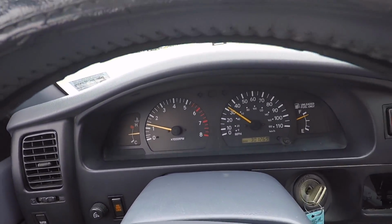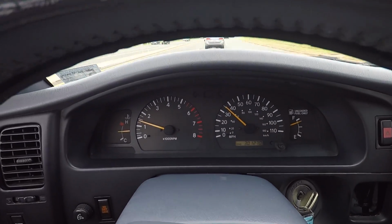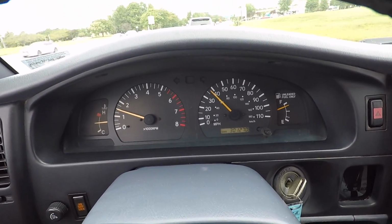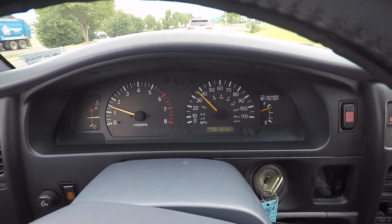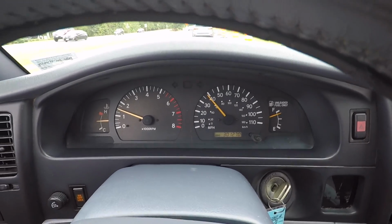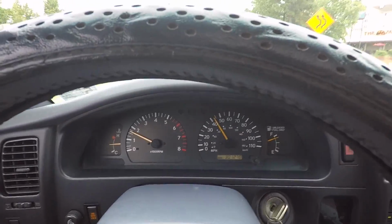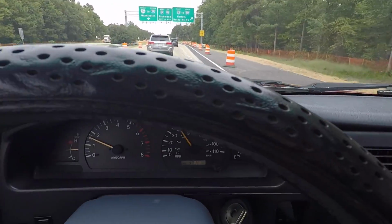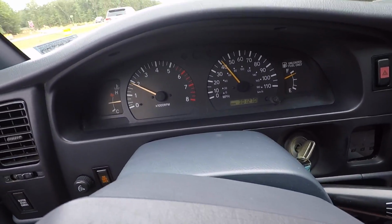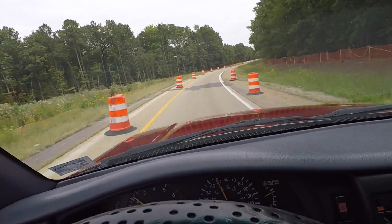Obviously the truck will be priced appropriately for the miles, but this is not your typical $1,500 300,000 mile truck. It will bring more money just because of the condition, the service history, and the rarity of the setup. Honestly, a limited 5-speed 4-wheel drive TRD, again, top of the line Tacoma. Constant road work, it seems like.